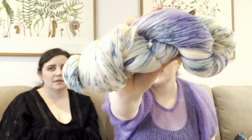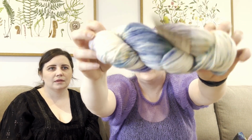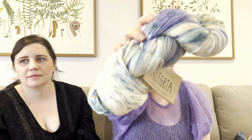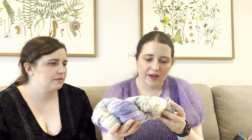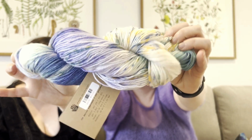And then my mum actually said she wanted something kind of blue as well. So I just pulled a bunch of yarns out of my stash, and this is the one that she chose. This one is from Manos del Uruguay, their Alegria sock base, which is again a 75-25 superwash merino nylon, and this colorway is called Mojito. So it's got sort of white, and then sort of blue, and then a bit of yellow and some teal. Yeah, kind of greeny, sort of a sea green type colour.